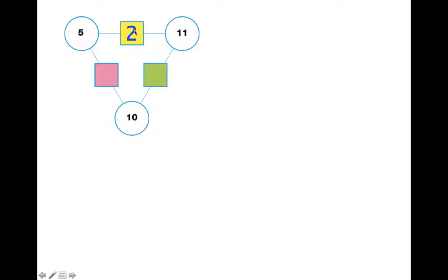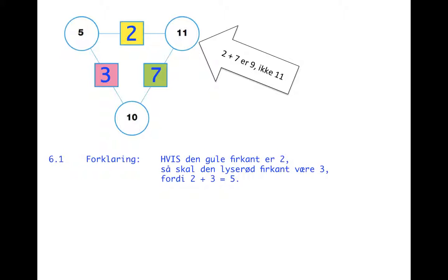Well, if there's a 2 there, then the yellow plus the pink have to add up to 5. So it has to be a 3 to make them add up to 5. Then the pink and the green have to add up to 10, so it has to be a 7 to make the pink and the green add up to 10. But then we get a 2 and a 7, which don't add up to 11, because 2 plus 7 is 9, not 11. So we need to explain that in words.